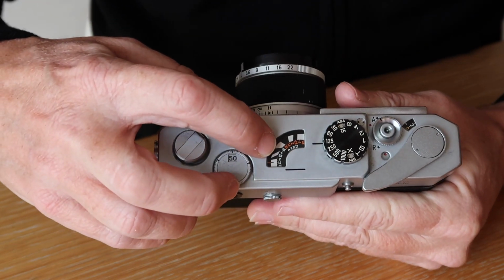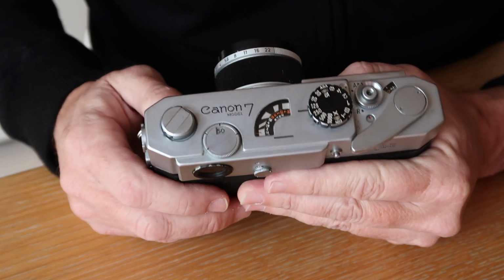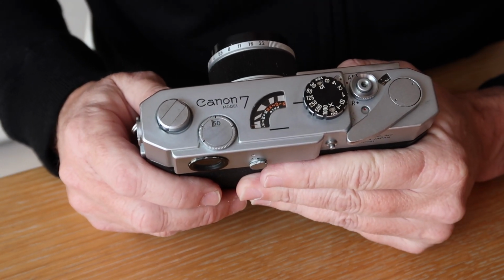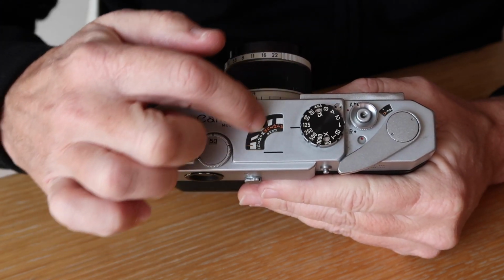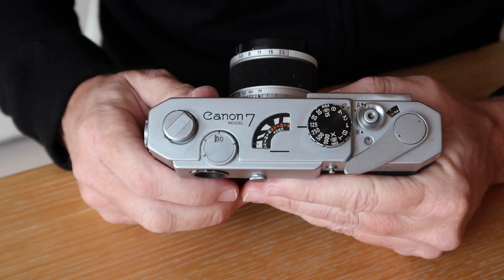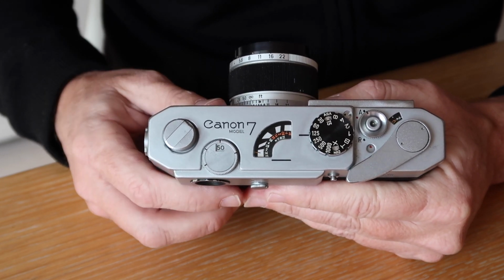Next to that we have the light meter readout. And there are two sets of numbers. One is in white and one is in orange. When you're using the light meter in daylight in normal mode, you would use the white numbers. And when you are shooting indoors or in low light, you would use the orange numbers.